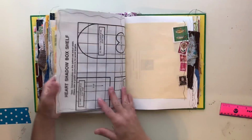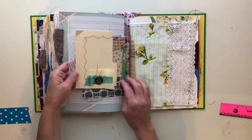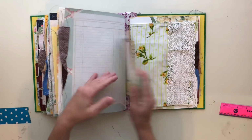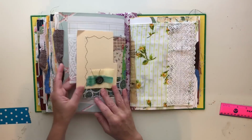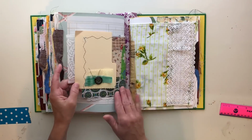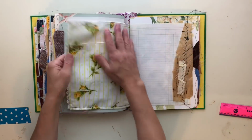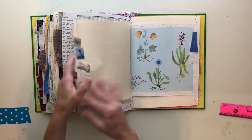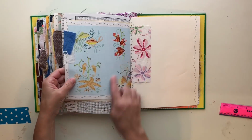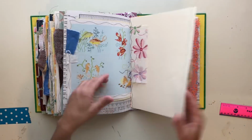Some vintage sheets for my trim. And so then here is the other side of that, and you can tuck stuff up in here. There's some lace down here. You can tuck something right here. Lots of different collage. And then the last signature is another napkin, and that's a big pocket. Another needlework tutorial page. Love this page. This came from a needlework book. Some feed sack scraps.